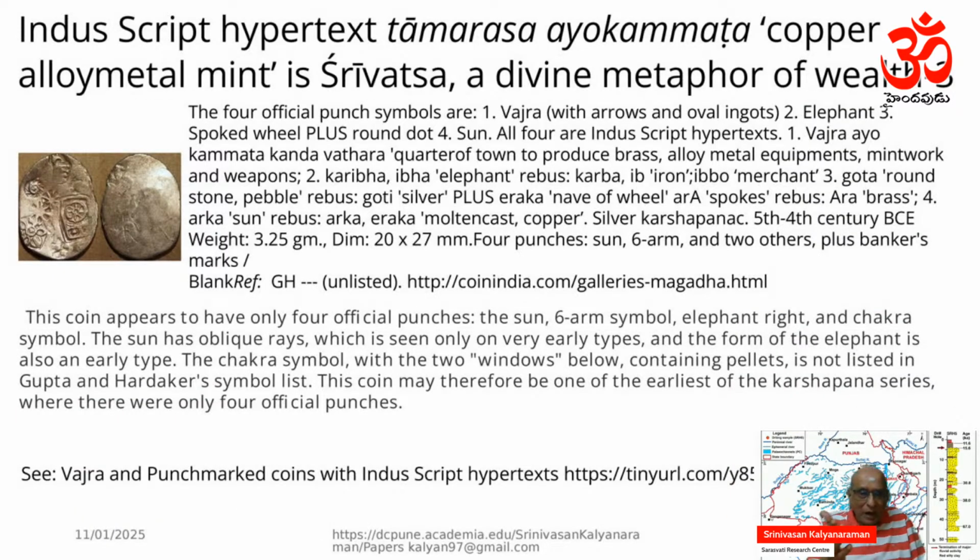Again, getting back to the other specific coin, 4 official punchmarks, each of them have been read and documented. It's called Vajra and punchmark coins. So we have seen already how the 6 arms of this composite symbol can be read as a metal merchant or working with alloys and creating resources. Next, please.